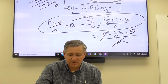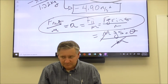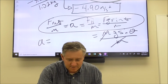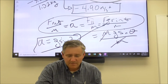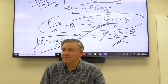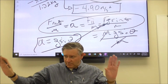And you all actually use this. If you remember back to the very first acceleration lab that you all did, where you pushed the cart up the hill, and I said, hey, here's how you're going to get your theoretical acceleration. You're going to use A equals G sine theta to get a theoretical acceleration. That's where that comes from. I said at some point you will see where A equals G sine theta comes from. That's how you get a theoretical acceleration if there is no friction. Okay, cool with that one.